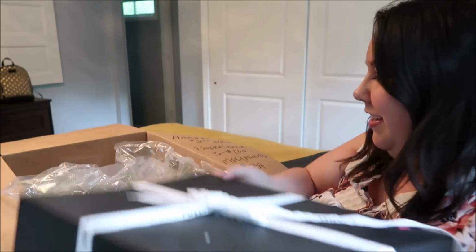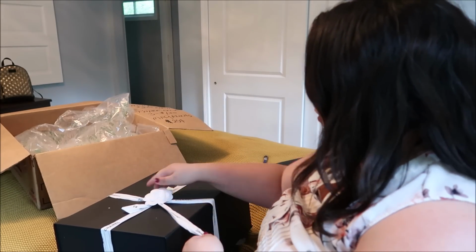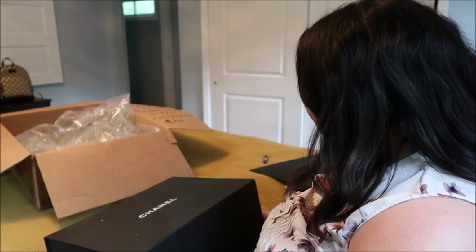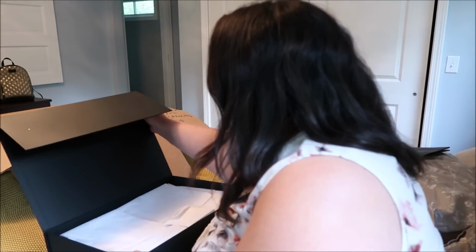Okay. I know you're like, shut up, Sam, get into it. Okay. So here is the box. It's a nice magnetic one. Oh my god, you guys. This is huge for me. This is my first handbag from Chanel. I do have the wallet on chain, but this is a big deal to me, so. Alright.